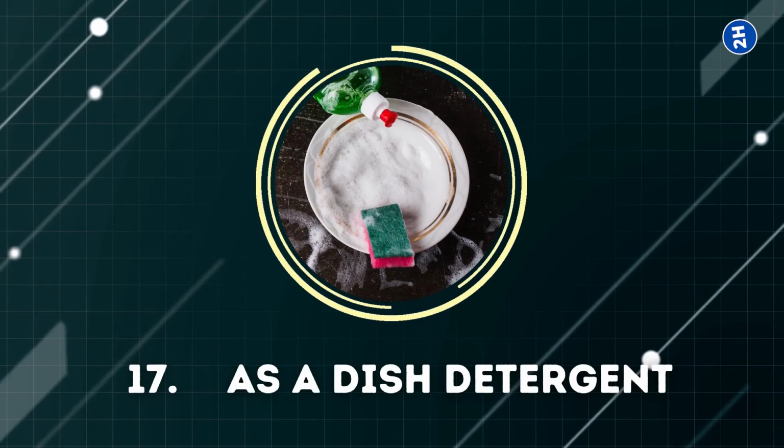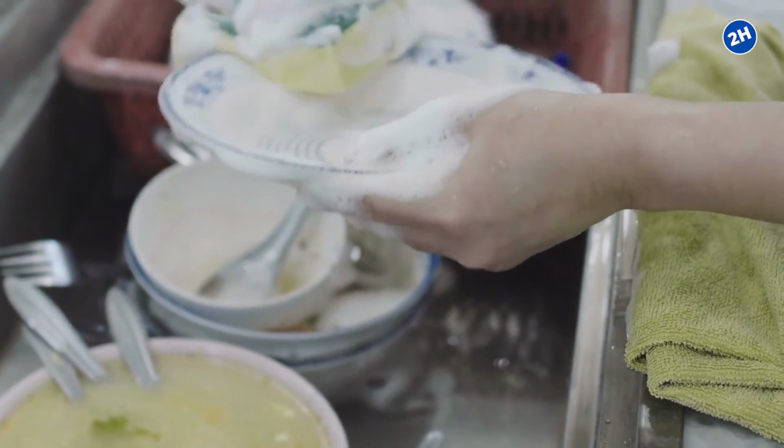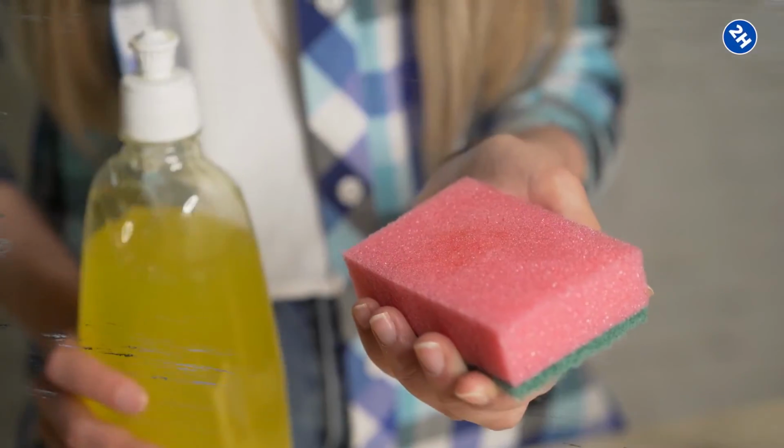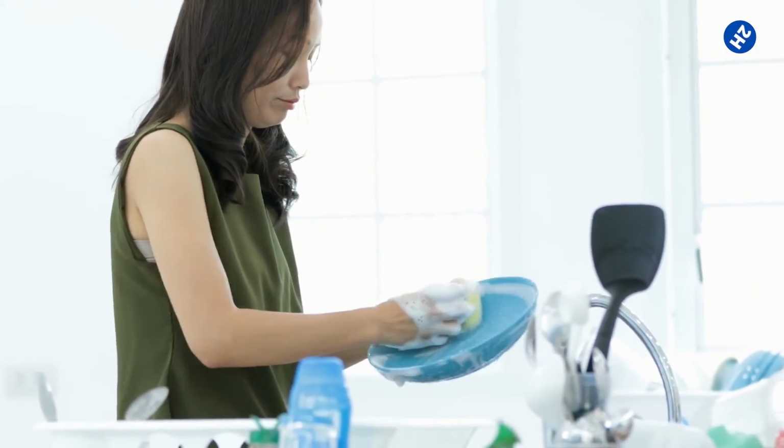Number 17. As a dish detergent. Washing your dishes in apple cider vinegar will help to destroy any harmful bacteria and keep them clean. Some people use it by adding it to their dishwasher, while others never use it in their dishwasher.